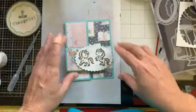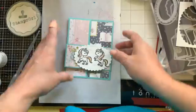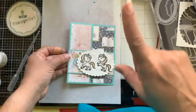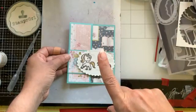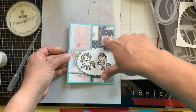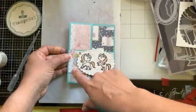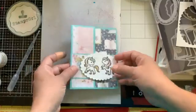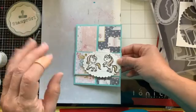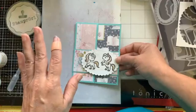And all we did was start with an A2 card. That seafoam green is just one A2 card. And then for the pattern paper, all we did was use one of those 6x6 pages. That's it, people. We cut this one to 4 by 5 1/4. And then the leftover is the one right here on the front. I'm telling you, this is the most frugal card that you will ever make.